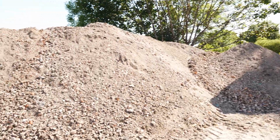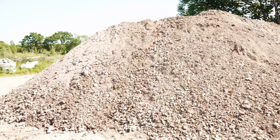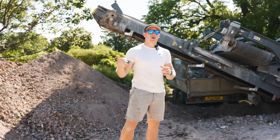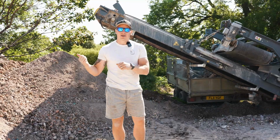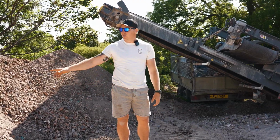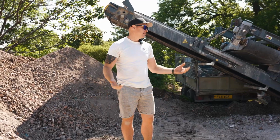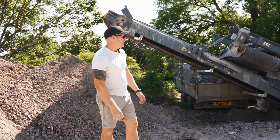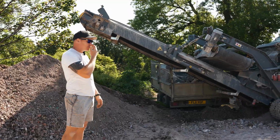It was a bloody expensive day getting the digger and the crusher up here, but it was cheaper than hauling away all the hardcore we had, and then buying in hardcore like this to put on the drive. So it's kind of swings and roundabouts whether it's worth it or not, but we have to go for it. So hopefully it will be. But yeah, it's pretty cool.